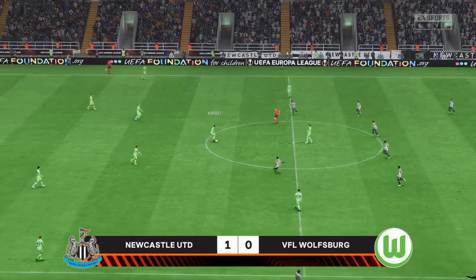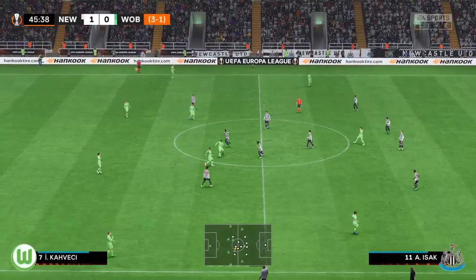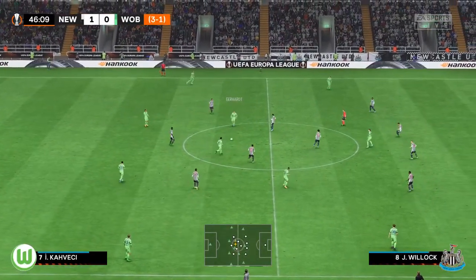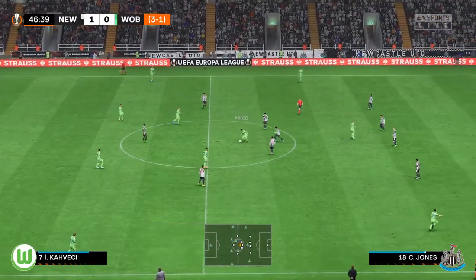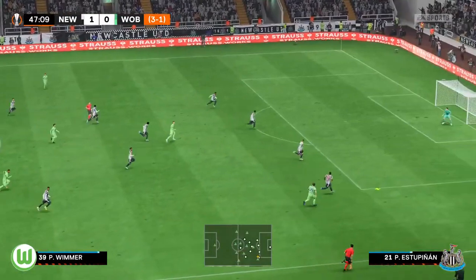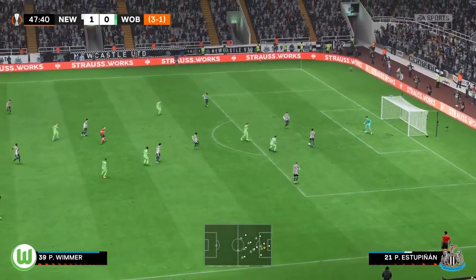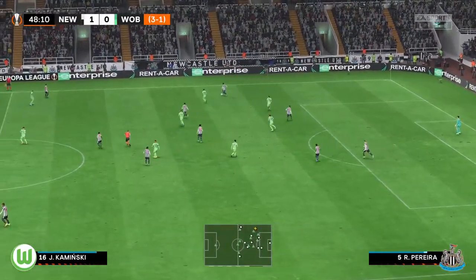It is the second and decisive leg of the Europa League round of 16 tie, and the second half begins here. And he takes it away. Ricardo Pereira.